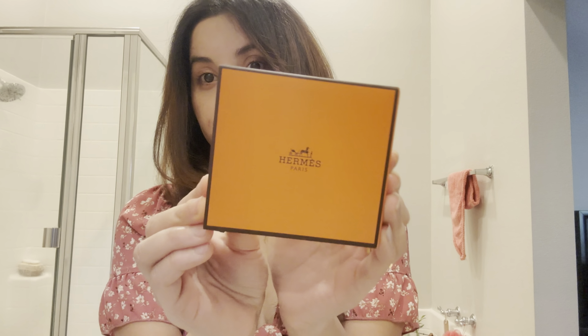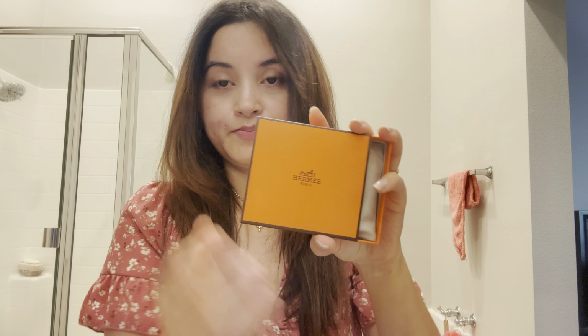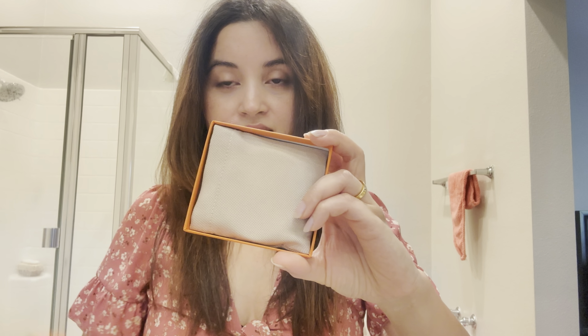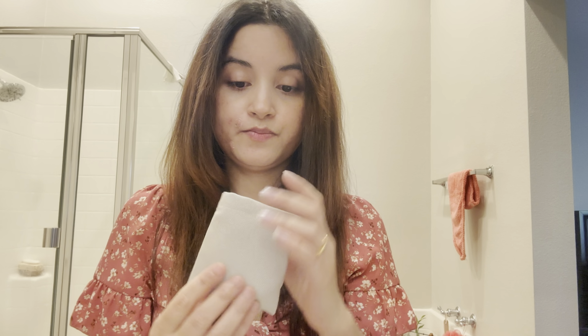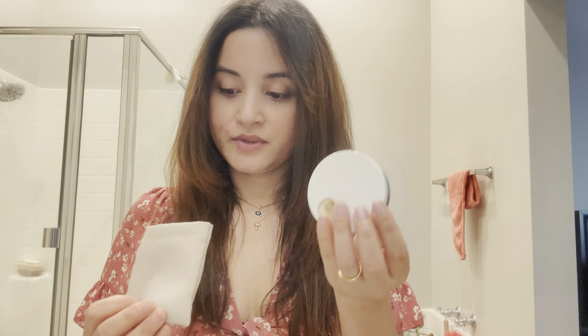I just love Hermes packaging, the lip color, you know, everything is so beautiful. The packaging looks really nice. It comes with this beautiful orange color, and when you open it, it looks like this. So it comes with the pouch, even lipsticks, bronzer, everything comes with a little pouch. So here is the pouch. Ooh, I'm excited. So this is the one. Okay.